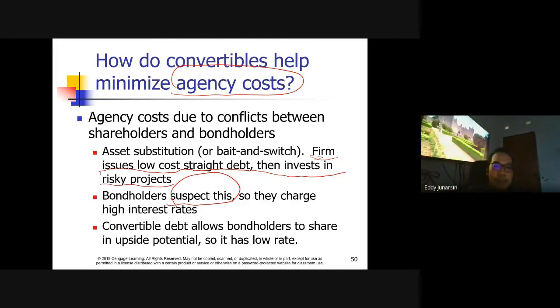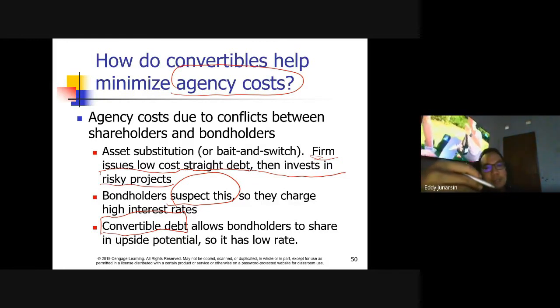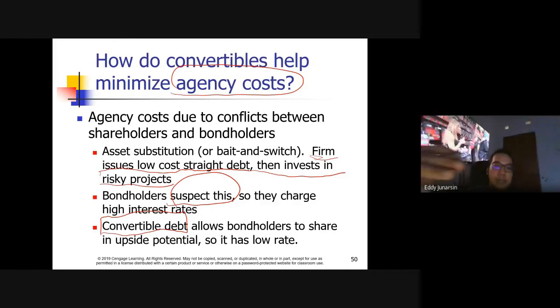Because if you issue warrants or you issue convertible debt, essentially they have the chance to buy your equity, right? And if the projects are successful, most likely your stock price will increase. And if they have warrants, they can buy your equity at a contract price, at a strike price, which is lower than your stock price at that time, right? Maybe 5 years or 10 years from now. So they could get your stock at a lower price than your market price at that time. And they will get capital gains there, or convertible debt would be the same.